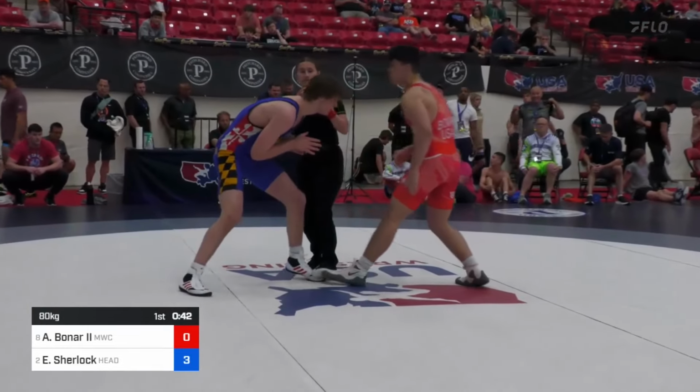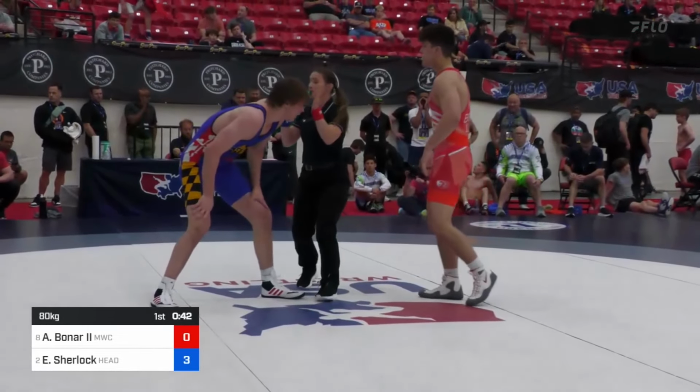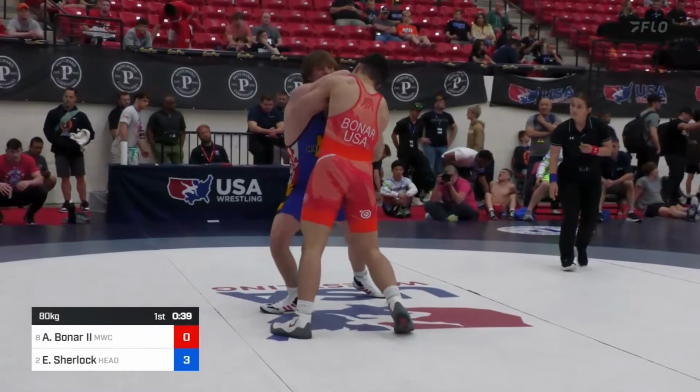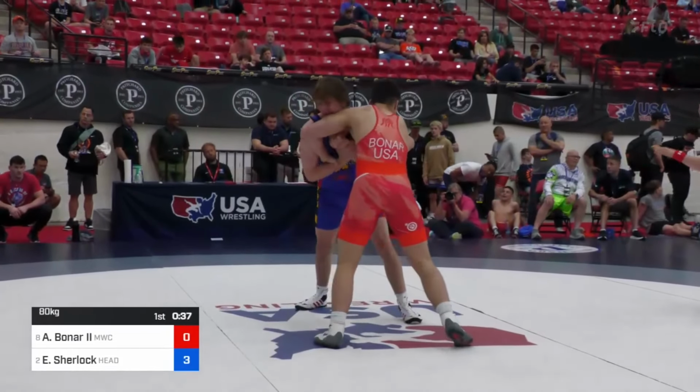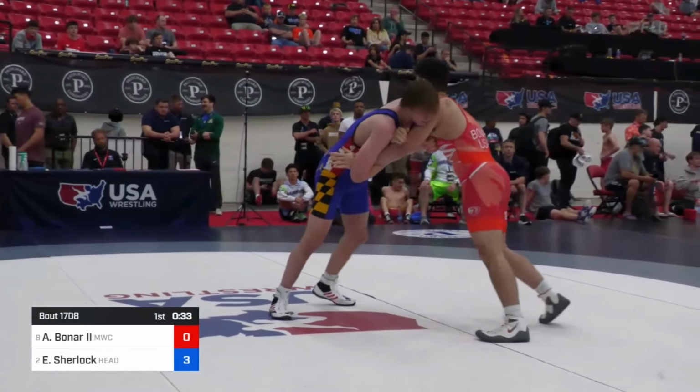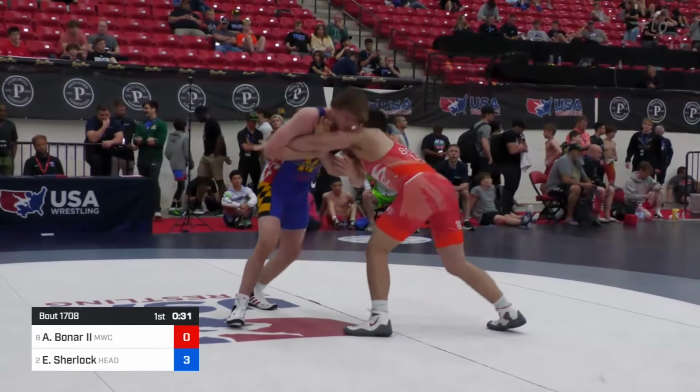Bonar close to getting the step out. Sherlock tightrope walked and circled Bonar out. Yeah, just when you think you have your opponent and they do a quick little pivot, and now you're the one giving up the point. 2-on-1 Sherlock. Bonar drops his head, and 30 seconds to go.